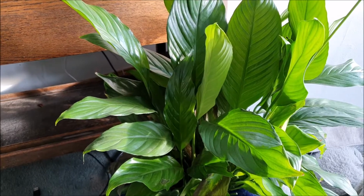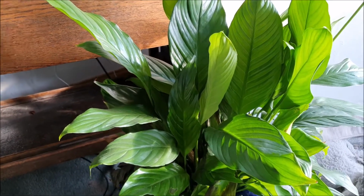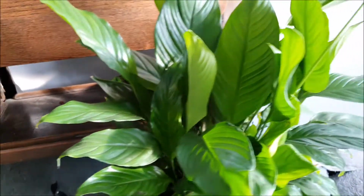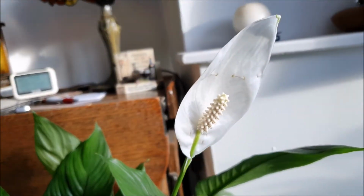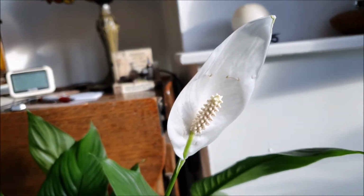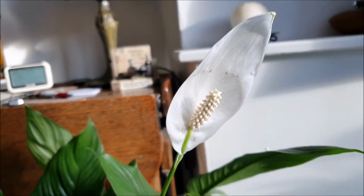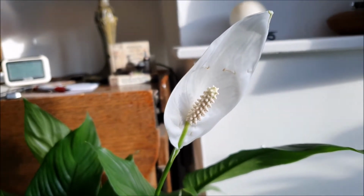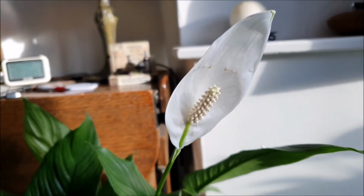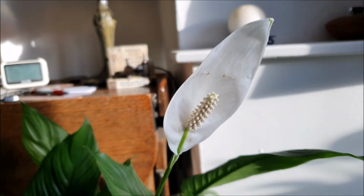Now I said when I was walking up to the house I had a little surprise. Here's the peace lily. And there is the surprise. It's in flower. It's not the most beautiful flower ever, but still very nice. And that shows it's happy where it is, it's flowering. So really pleased with that, the peace lily.